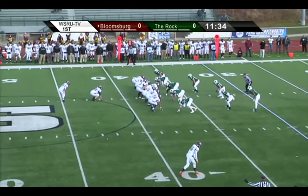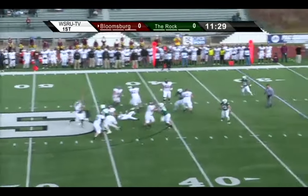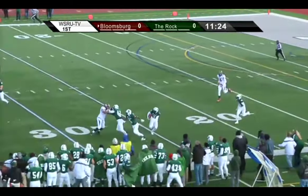Got a tight end formation, one receiver and an I formation in the backfield. And here comes a little rollout again for Kelly. He looks to throw downfield. Has it picked off? It's picked off by the Rock. And I think that's Derek Fulmore.